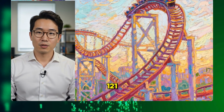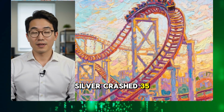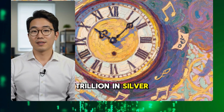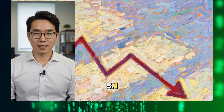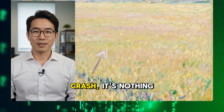From the $121 high to the $78 low, silver crashed 35.5%. That's the worst percentage drop since 1980. $40 in value erased in days. Over $2 trillion in silver market cap vaporized. The bounce from $78 to $82 is 5.1%. That's decent for a relief rally, but in the context of a 35% crash, it's nothing.